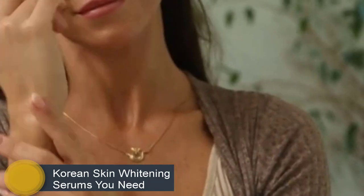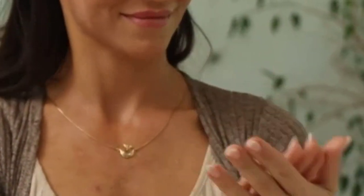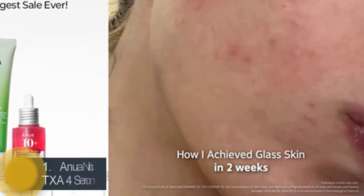How much should you actually spend on a Korean skin whitening serum? Because people are happy buying the cheap ones, but returning the expensive ones. It's a bit interesting. Product number 1.